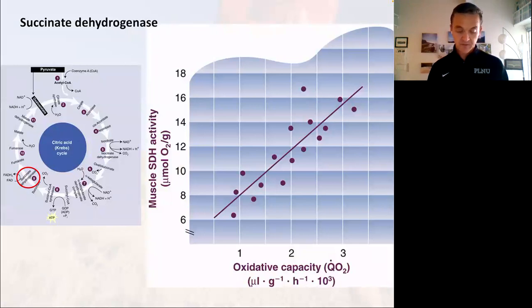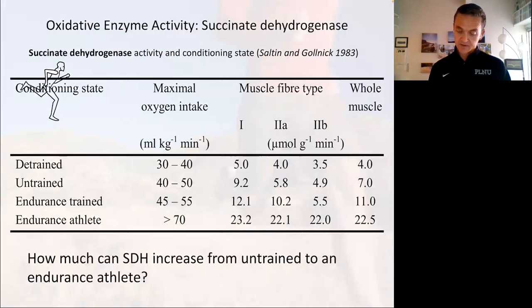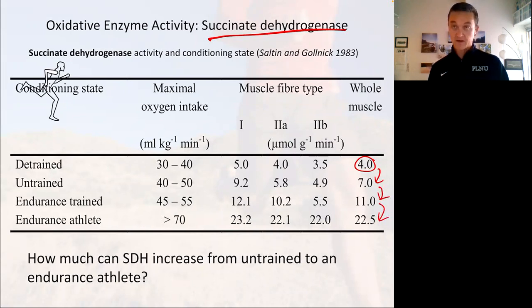One specific enzyme in the Krebs cycle, succinate dehydrogenase. You can see that it's directly linked with overall muscle oxidative capacity, a nice linear relationship there. What do we see with succinate dehydrogenase, or SDH? We see the same kind of things, right? So whole muscle going from detrained state to 4, untrained 7, endurance trained 11, endurance athlete 22. So we have this incredible increase of SDH activity. So how much can it increase from untrained to endurance athletes? Well, an incredible amount, right? That's a threefold increase. That's a 300% increase.